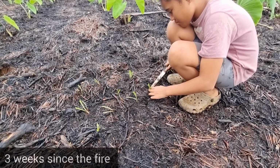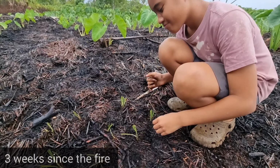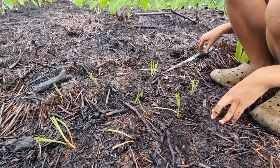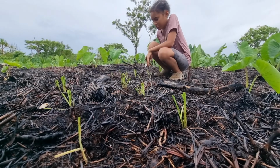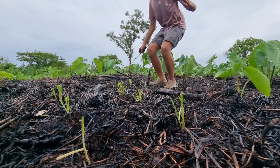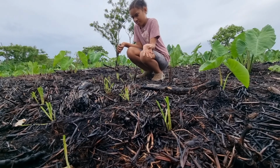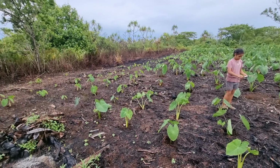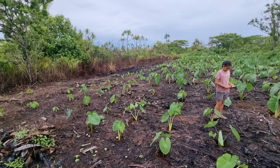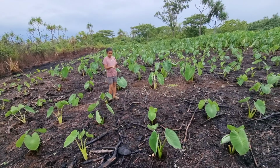Me and Hannah, so Hannah's planting onions here. So Hannah has planted a few onions, scattered all over our plantation. So it's 3 weeks now since our plantation was burned, as I showed you previously.